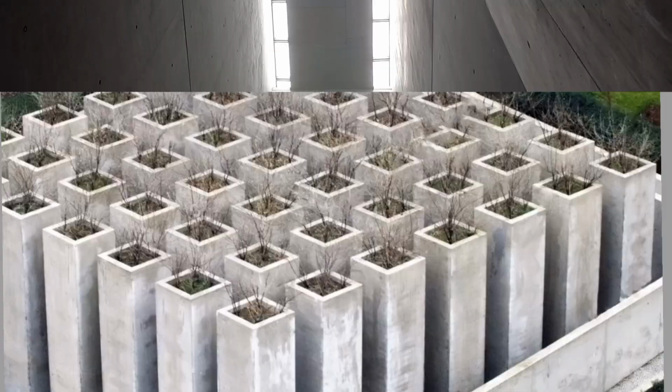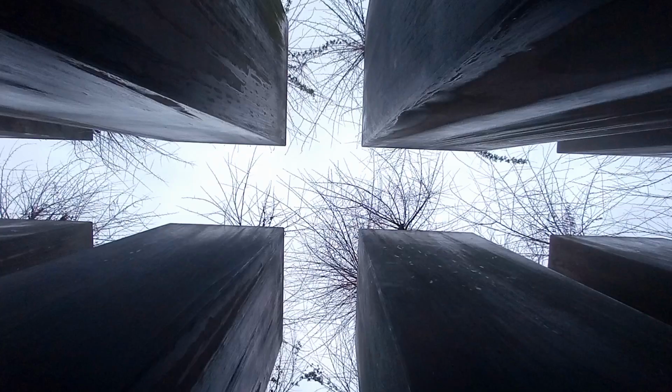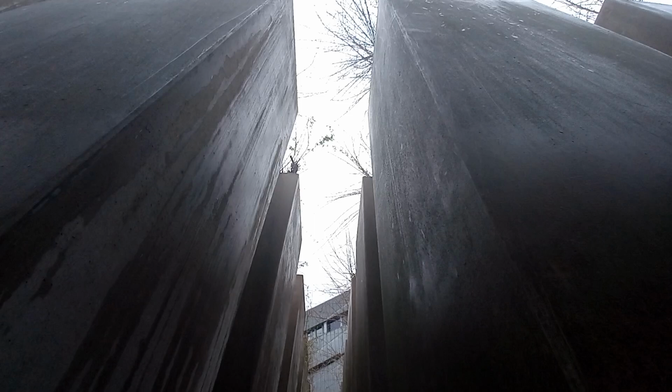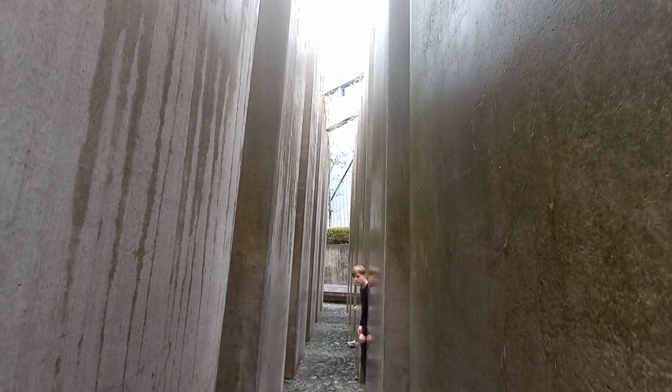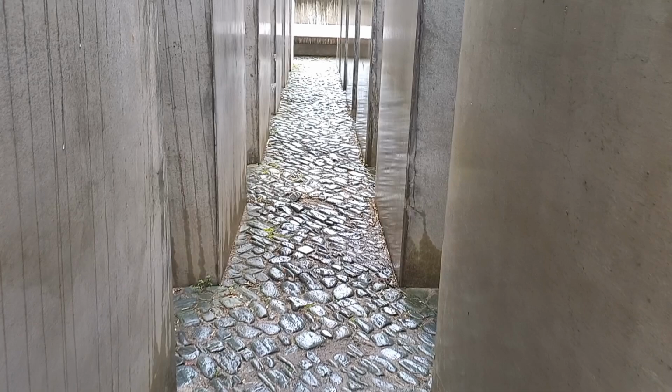Number three is the Garden of Exile. Located outside the museum, the Garden of Exile is a tilted field of 49 concrete columns, each representing a year of Jewish exile from Jerusalem. The columns are planted with olive trees, symbolizing hope and peace. And visitors are encouraged to walk through the garden and experience the disorientation and loss of balance that exile can cause.